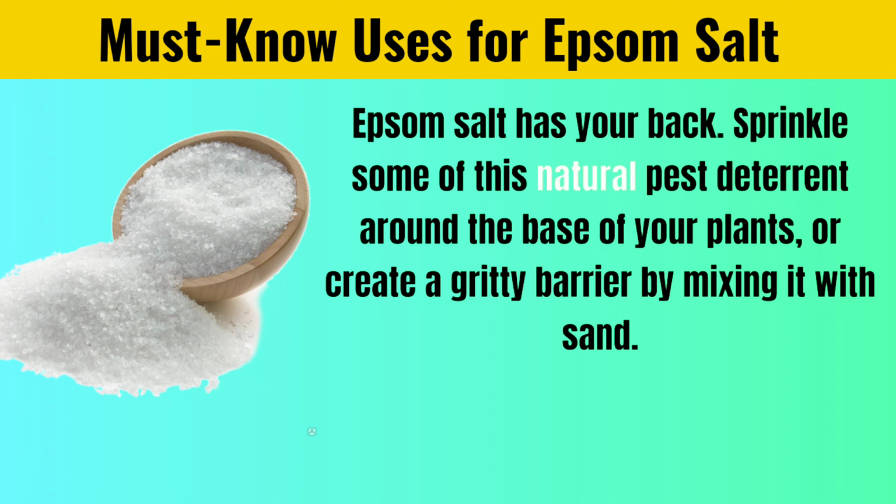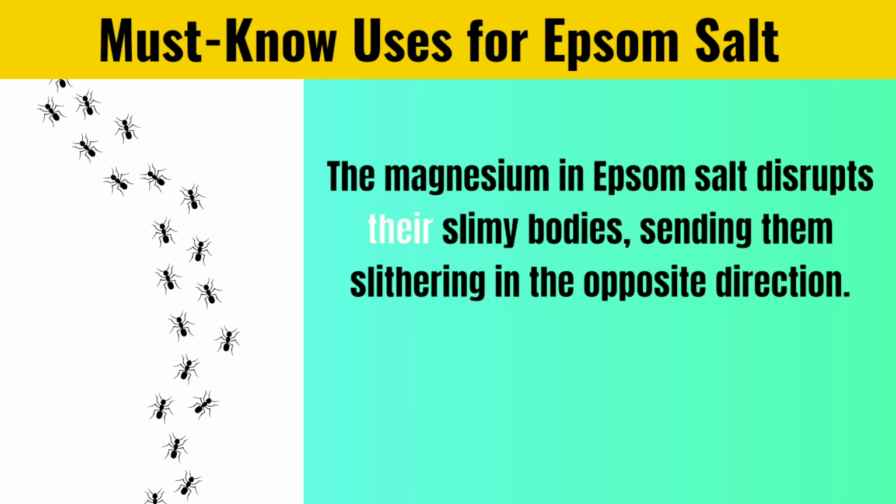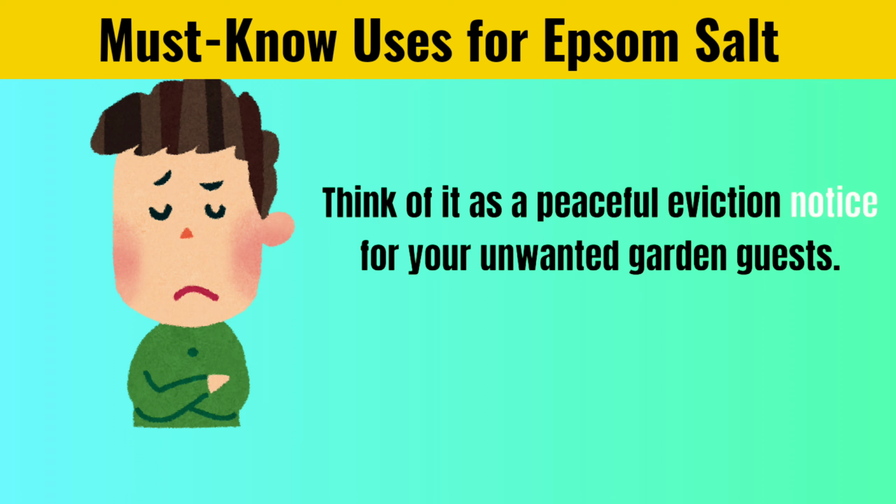Sprinkle some of this natural pest deterrent around the base of your plants, or create a gritty barrier by mixing it with sand. The magnesium in Epsom salt disrupts their slimy bodies, sending them slithering in the opposite direction. Think of it as a peaceful eviction notice for your unwanted garden guests.